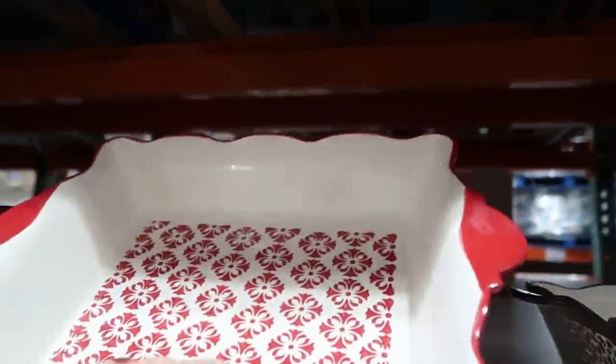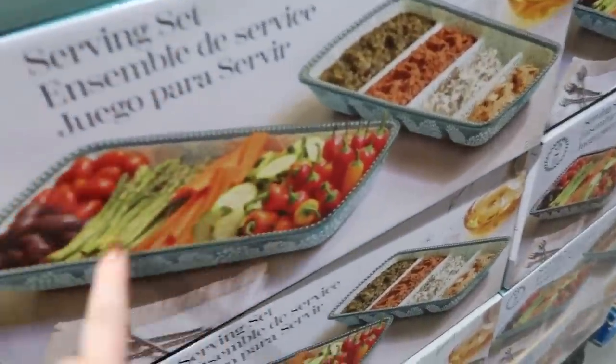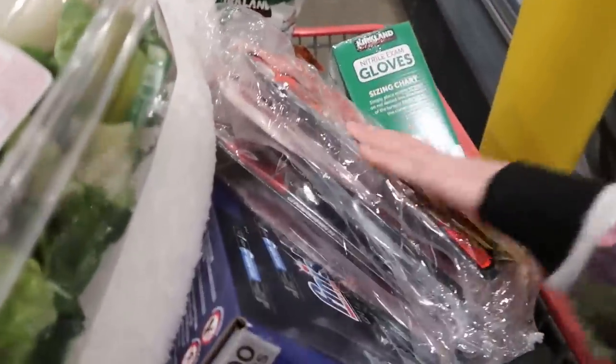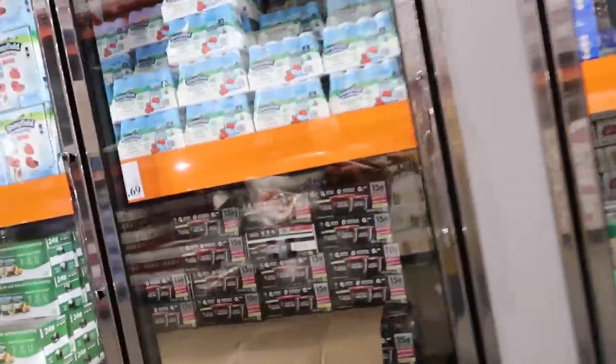Very nice set, $24. I mean, they're a precious size, but look at that three-piece set. And then over here, this also caught my eye. This two-piece set for $24. They are very nice. Got some bacon. Yummy. Chex Mix with lots of big bagel chips, it says.